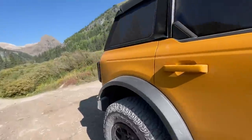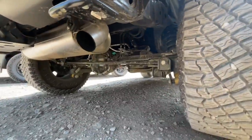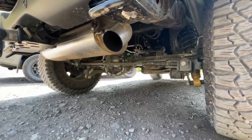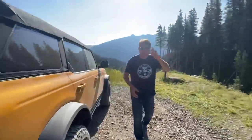Now, we didn't do an exhaust note on the Bronco, but it just kind of sounds like a bunch of air. You want to? Yeah, sure. Go ahead. Do an exhaust note, Alex. Let them listen to it. Like I said, it sounds more like a vacuum cleaner than like a powerful 300-plus horsepower power plant.